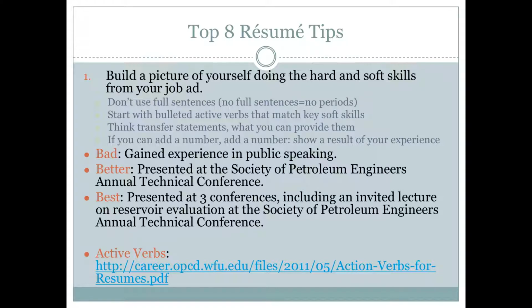Ideally, in these descriptions of what you did, you want to focus not on duties, but on accomplishments. You want to paint yourself as someone who is an active professional, and you also want to avoid student language, as we can see in some of the examples on the screen. So for example, this first bullet point, gained experience in public speaking. First, it's passive and it sounds like this is still a student trying to learn something. I don't want to hire someone who's still gaining experience. I want someone who already has it.